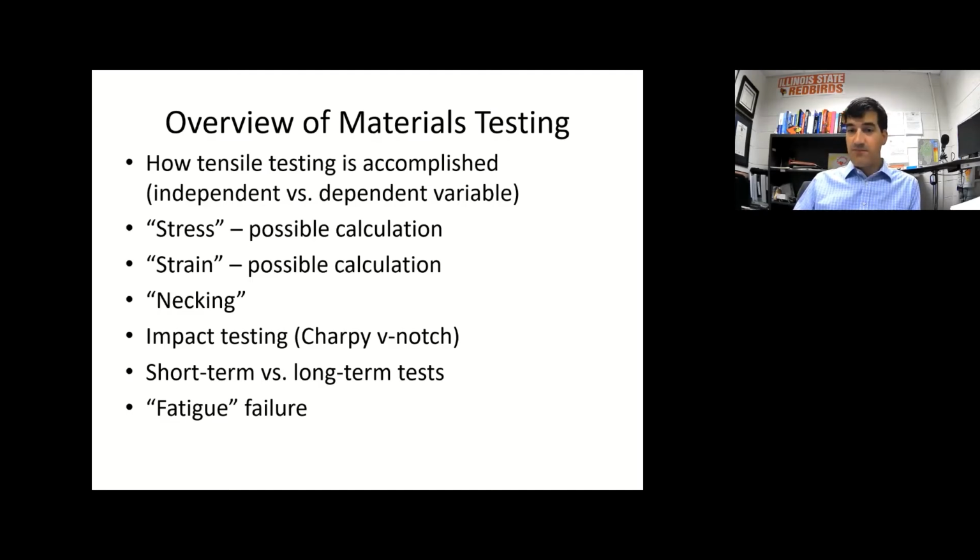And one of them was fatigue. So we talked about fatigue for just a couple of minutes, but I want you to know what fatigue is. And the other one that we talked about was creep. So again, we don't really have time to do creep testing in class, but I want you to know what it is.